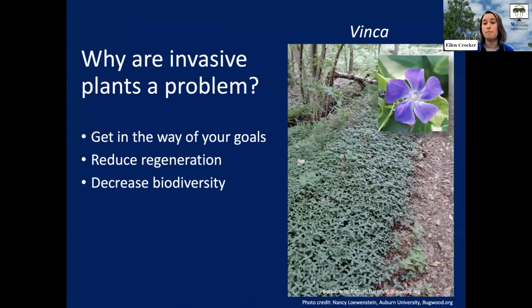They also decrease biodiversity, whether of plants or of the things that depend on the plants, the insects and the wildlife. If you just have a sea of bush honeysuckle, maybe some of those animals that like bush honeysuckle are going to thrive, but certainly not the diversity you could get otherwise. And then some of these can actually change these systems to their benefit. I mentioned that with the arrival of emerald ash borer, we've seen more invasive plants there. Once you get one invasive species, it seems to be easier and easier for more invasive species to arrive.